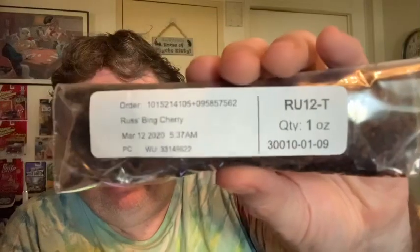And here, what do I have? I have another ounce of tobacco I wanted to try out. It's called Russ Bing Cherry. As you know, I got this obsession with cherry tobaccos, right? So we would have to look this one up and see. If I had to guess, I would probably say Black Cavendish, Virginia. Black Cavendish and Virginia is what I would think is in it. It could have burley in it, but let's see what we got here.